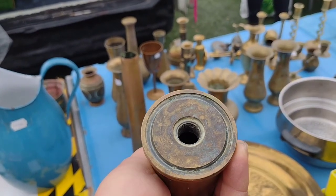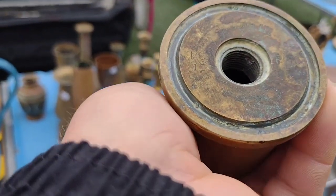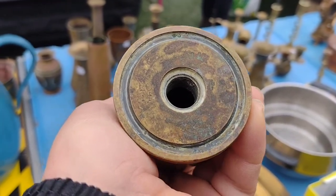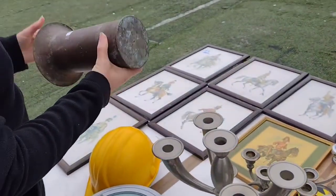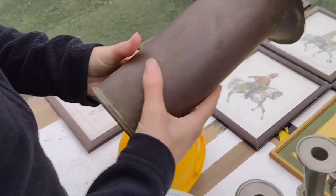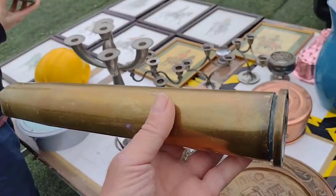So I can't quite see the date on this. 1944. Thank you. Yeah, 1944. Look at that. That's had the primer taken out, the percussion cap out. Yep, there you go. So that one's just been hammered out. Look at that. Isn't that cool? Is that one of the sizes that you like? I'll have a look and work out what that one is. But yeah, 10 euros.